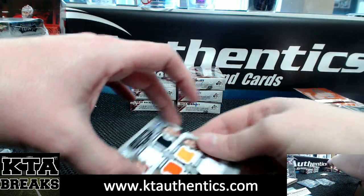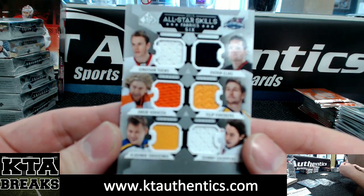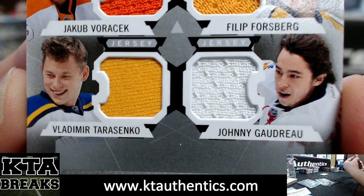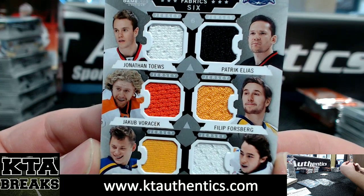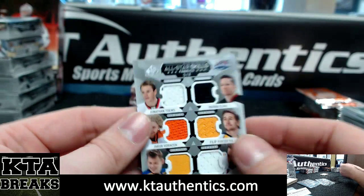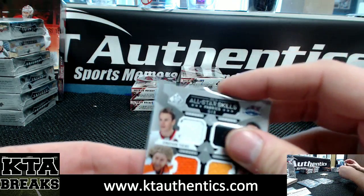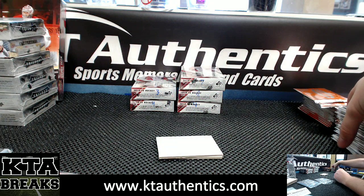Dummy, and we got a six-way all-star skills. Taves, Elias, Voracek, Forsberg, Tarasenko, and Johnny Hockey. All one color. That would look so disgusting as patches. Tarasenko, Gaudreau, Forsberg, Voracek, Taves, and Elias. Game-used hockey memorabilia. Six way. See, that's five. Right. Top right.